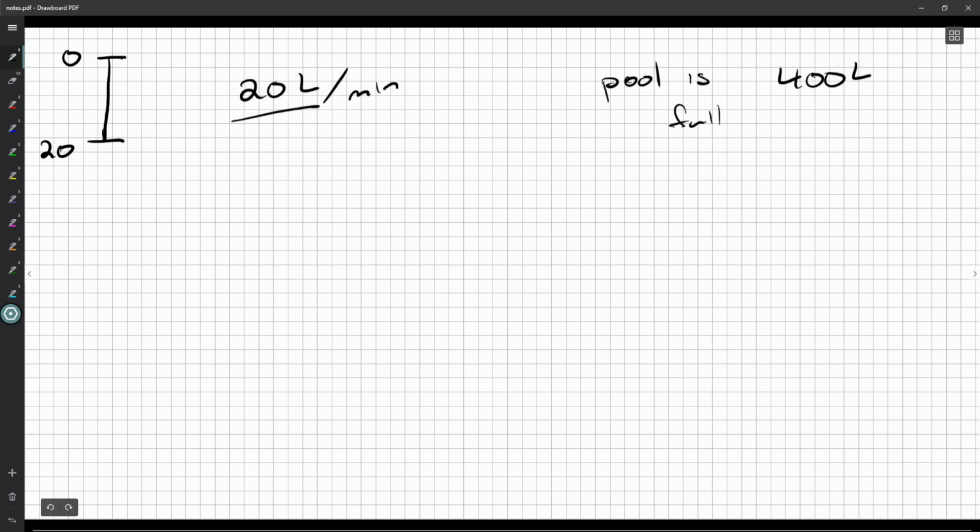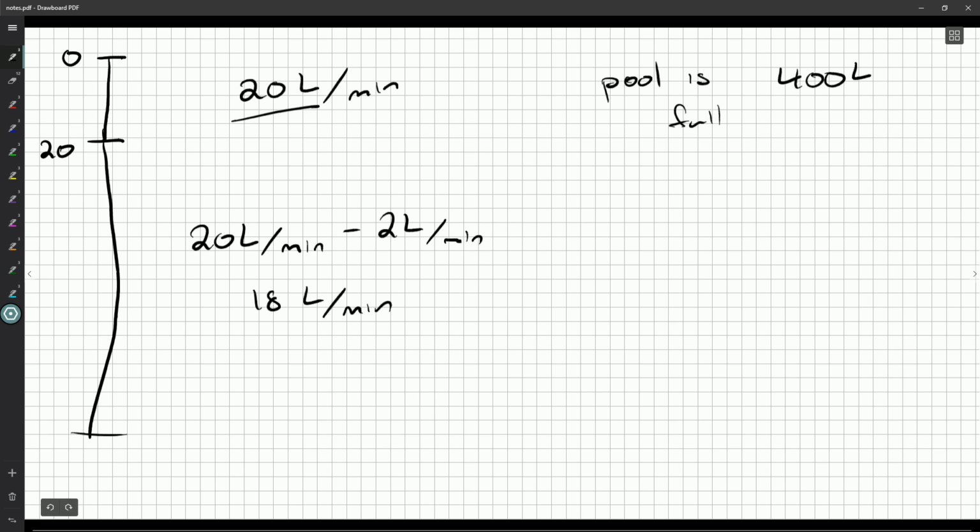And then after 20 minutes, for the rest of the question, because they don't give us anything else, they don't say eventually the leak is noticed and it's patched, or a second leak pops after an hour, that sort of thing. So for the remaining time, we're filling at 20 liters per minute, but we're also losing 2 liters per minute to the leak. So that would be 18 liters per minute. And then eventually down here, the pool is full. Right? So, at 18 liters per minute, we don't know how much time it takes to do this.